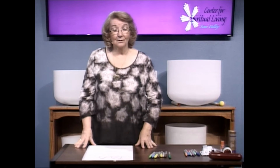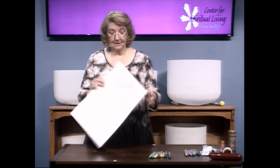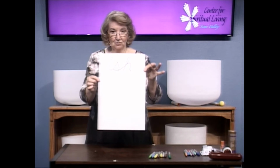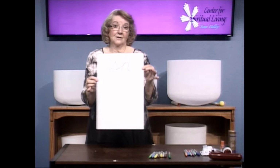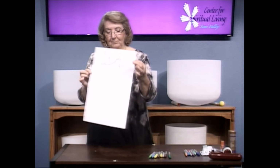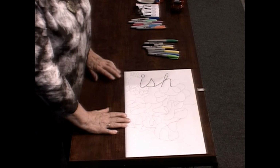So if you have a pencil and paper close by, maybe we can do this together this morning. What I did is I took the piece of paper that I have, and I'm going to show you this way, and I wrote the word ish on it. You can't see the rest of the drawing yet, but we'll draw that together so you can see what my idea was of how I think I can draw. I'm not the best drawer in the world, but I can do some things. So I'm going to put it down here so you can see it on the table. You see the word I-S-H. So we're going to make this an ish drawing.